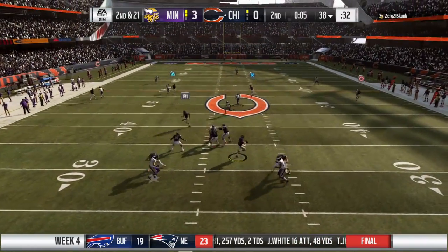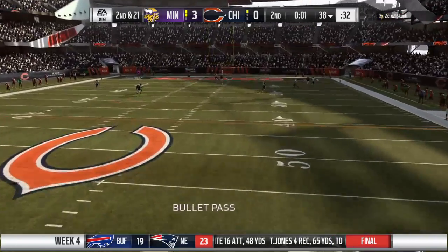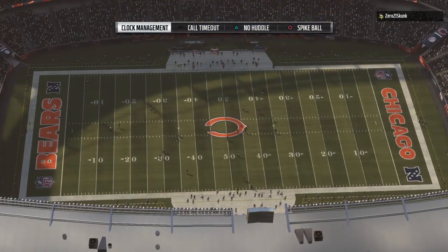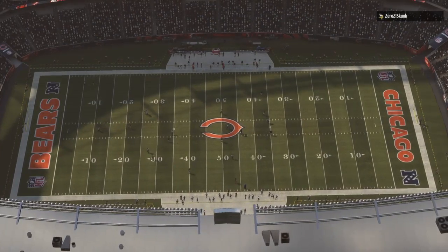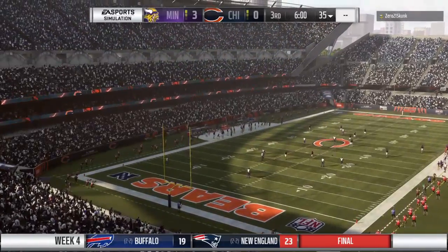Operating from the gun, Martinez. Flushed out right. He's going to let this go deep. Back over the middle. It's incomplete. Took a shot, couldn't connect. So we hit halftime with our visitors, the Vikings, taking the lead to the locker room.